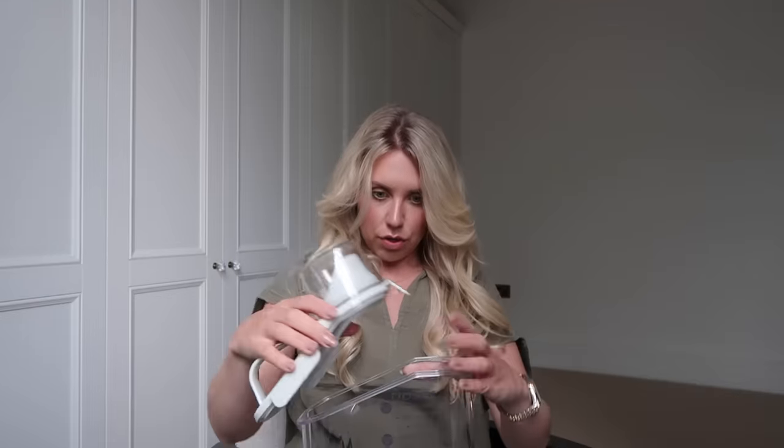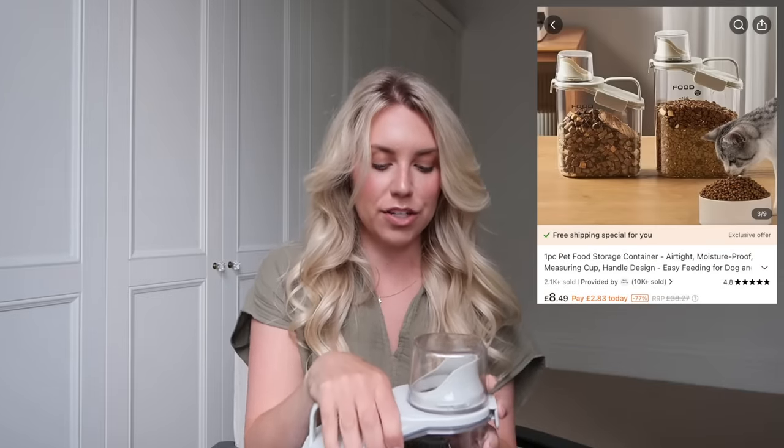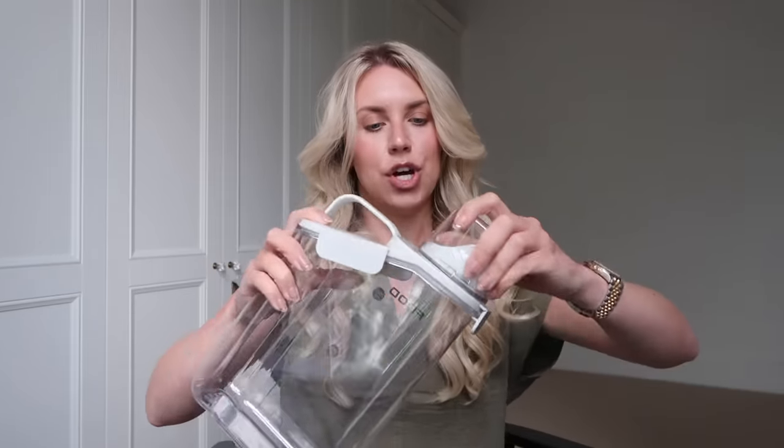So I've also got, again for the kitchen, I do like to browse the kitchen section on Temu, but I've got this pet food container. It says pet food container, but you could definitely use it for just your own food. For cereals, for instance, it's really handy because it's got this lid which opens up.